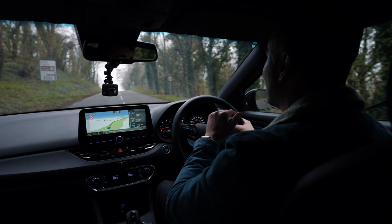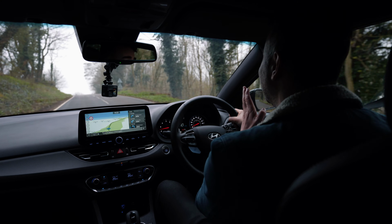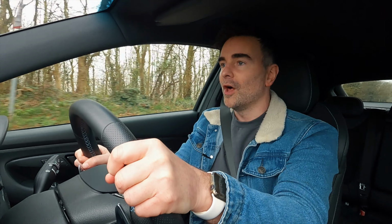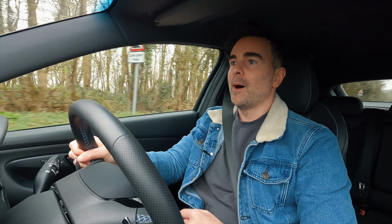And you know what, visibility is great. I don't see too much bonnet, but what I can see in the corners is just that little crease where I can just point, use that crease as my anchor point and throw it into the corner. Okay, adrenaline's pumping, that was fun.